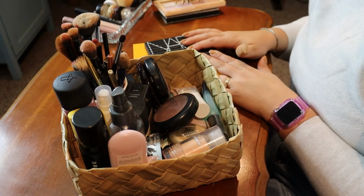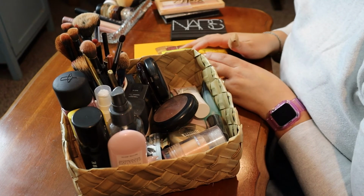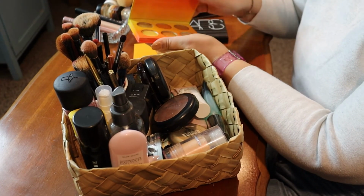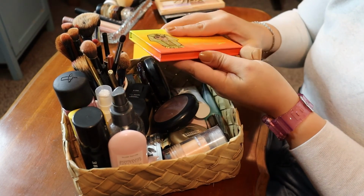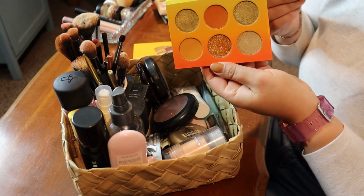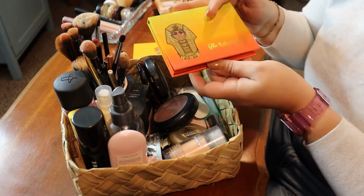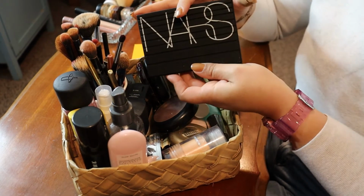Okay, so then the 3 eyeshadow palettes. I love gold around the holidays with a red lip or just gold in general. It's my metallic of choice, and I love metallics around the holidays, so I chose this Juvia's Place Nubian Glow palette, which is all goldy yellow tones. I thought that was beautiful, so we're gonna have that as a palette. This one just always makes me think of the holidays.